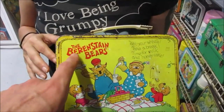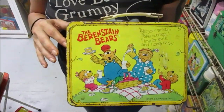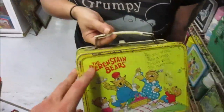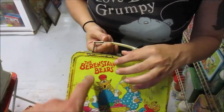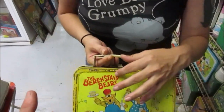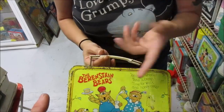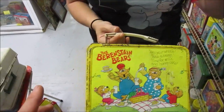So you see here it says the Berenstein Bears, right? They're saying that is wrong, because when I was a kid, it was the Berenstein Bears. Now all of a sudden it became the Berenstain Bears at some point.